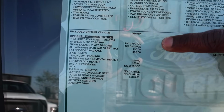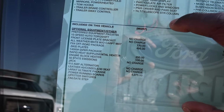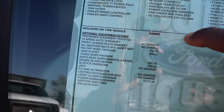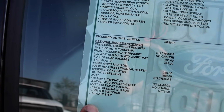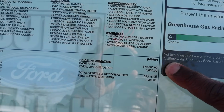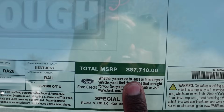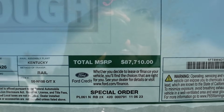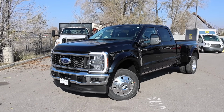Now, I didn't think I would ever see this, but this F450 has the standard output Power Stroke. You guys see there, the FX4 package is right there, a few of the things that are listed. This does have the Ultimate package. And here is the base price at $79,665. Destination is $1,995, with a total price of $87,710.